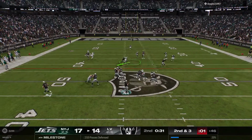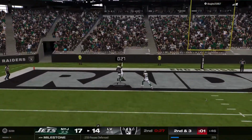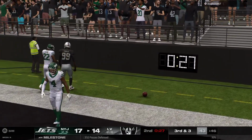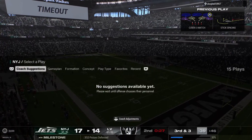From the 46. Taking a big shot for the end zone. He had it for a moment, but a great defensive play to jar it loose. Incomplete. Oh, that is such a bummer.